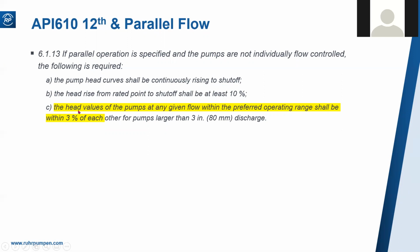Head values, this is the important part. This is the bit that changed in the 12th edition, and it's a very important point. The head values of the pumps at any given flow within the preferred operating range shall be within 3% of each other. In other words, the pumps have to be closely matching.